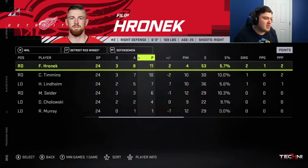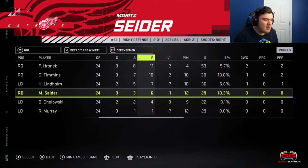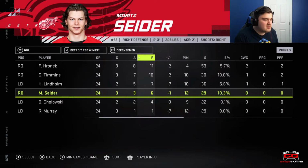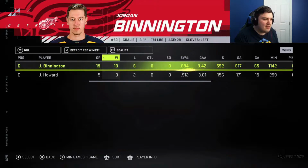But over on the defensive side, Hronek leading the way on that. Not by much, though, because Timmins is right behind him. Lindholm's there as well. Murray, kind of surprising that he's that far minus and doing that worse. Maybe we'll have to swap Timmins up to that second line. Maybe that'll help out Murray, because -7 isn't completely horrible, but still not the greatest.